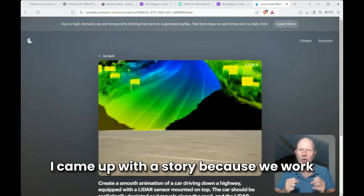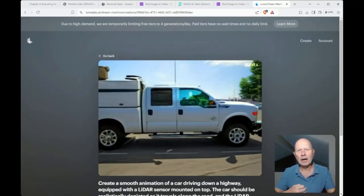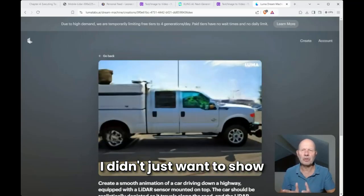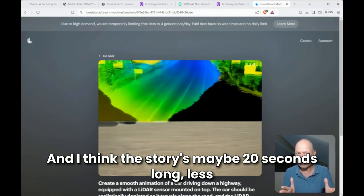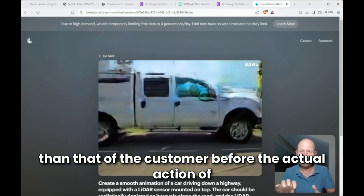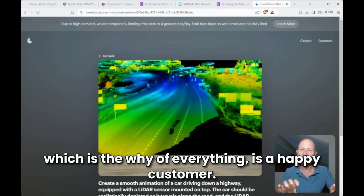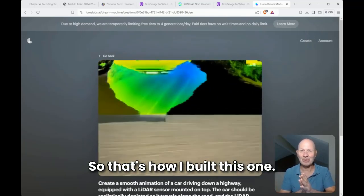I came up with a story. Because we work with a lot of companies that are lidar companies and remote sensing companies, I didn't want to just show an image of what a truck collects. I didn't just want to show the truck that is collecting. I wanted to kind of tell a story, and I think the story is maybe 20 seconds long, less than that, of the customer before the actual action of how and what is collected, and then the final outcome, which is the why of everything, is a happy customer. So that's how I built this one.